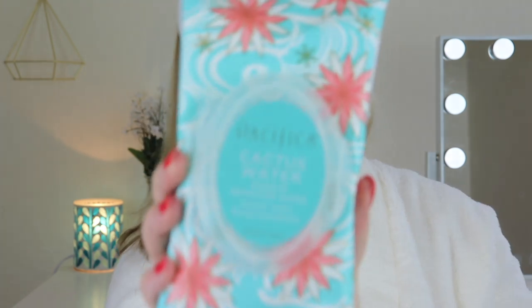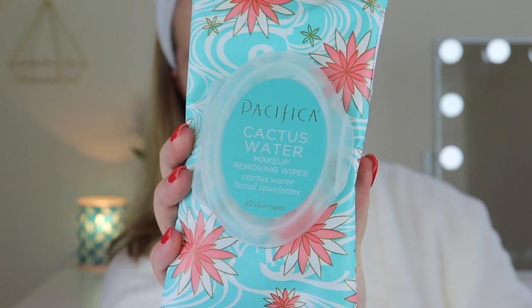If there's a morning that I do not take a shower, but I typically always shower in the mornings, then I will just use some cleansing cloths and water. I have the Pacifica Cactus Water makeup removing wipes right now. I got these on sale at TJ Maxx, and I really like these. I actually had already tried them before I saw them at TJ Maxx, and they work well and they smell great, so I really like it. So this is what I do in those lazy moments.